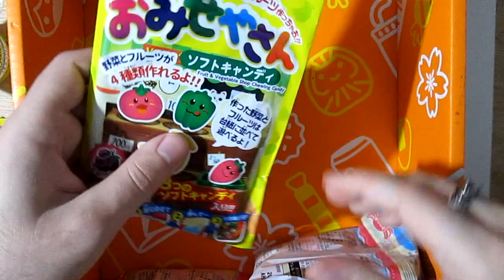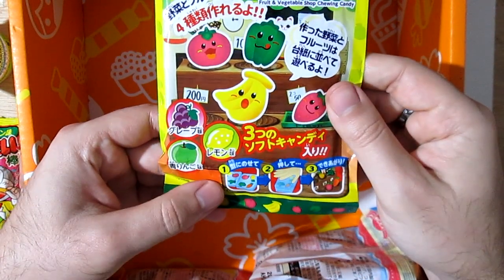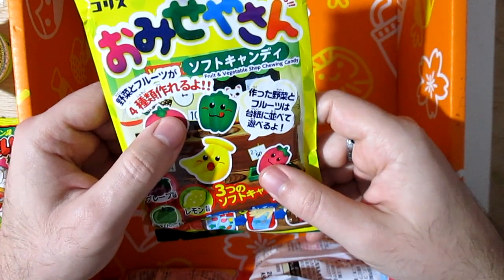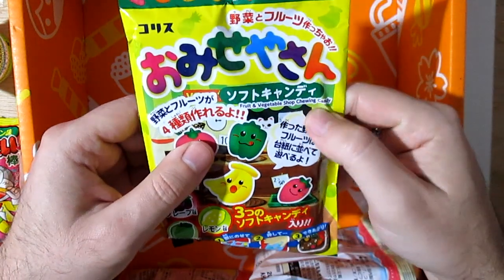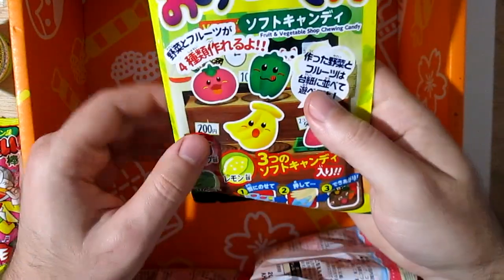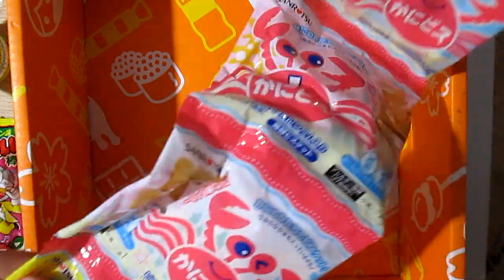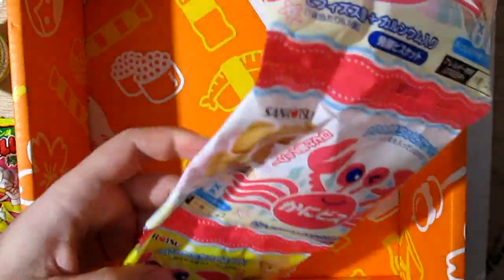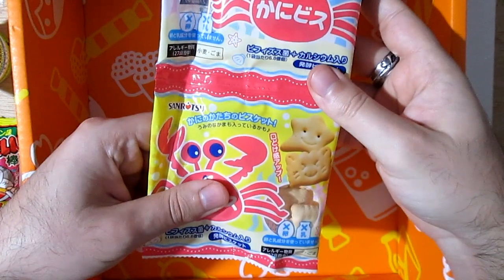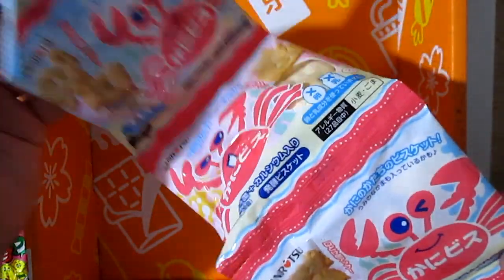Okay, what else? This is, I don't know. Still gummy bears? Oh, chewing candy. Okay, got to the bottom of this. Yes, chewing candy. And last, well, these are a lot. Crackers. We got crackers. Not a real big fan of crackers, but okay.